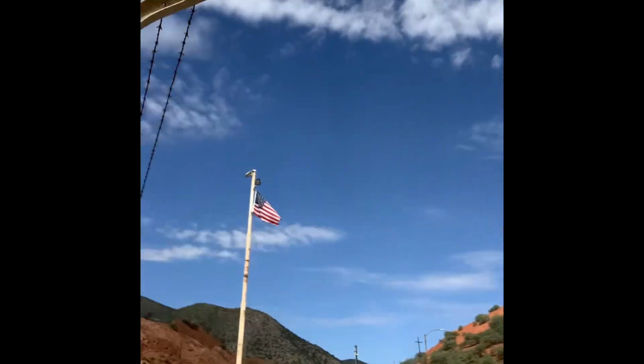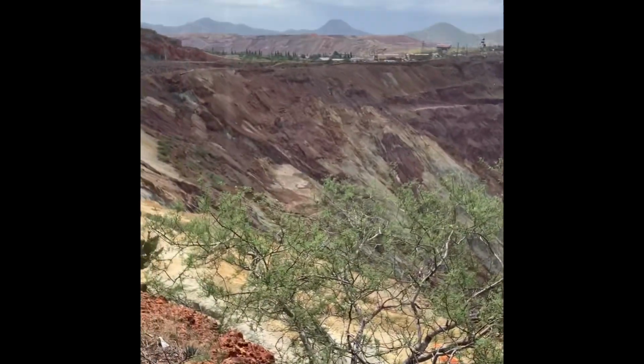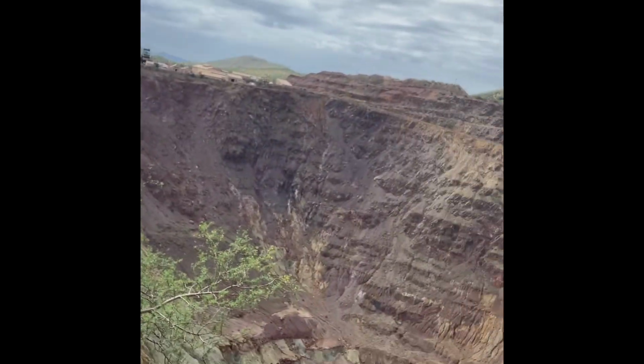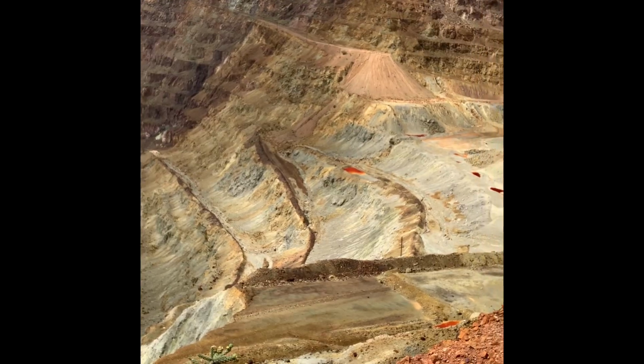I'm Gary, and today I'm in Bisbee, Arizona, checking out this ginormous mine. Check this out. The big mine that I'm assuming is not active anymore.